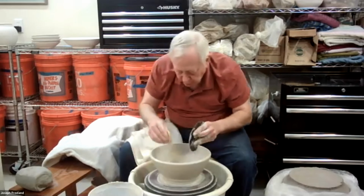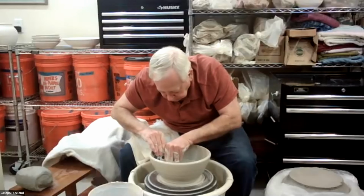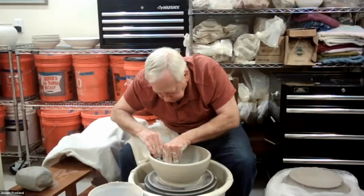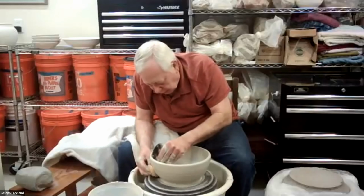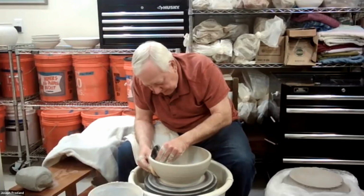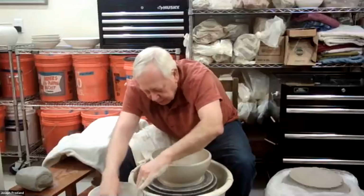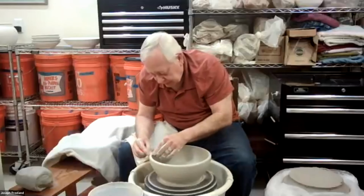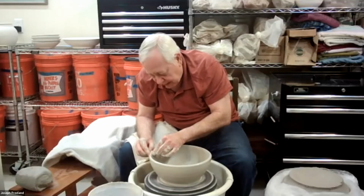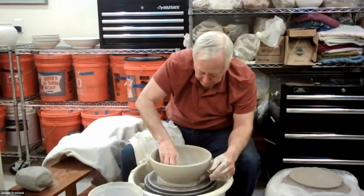Now I've got one little ridge in the bottom, which I'm going to take out now. Come back now and get out the irregularities. I have another tool here, a piece of chamois, and I put it on a float so I don't lose it in my water. That helps me shape up this top edge, firm it up. Take my sponge, dry all the inside out, compress it.